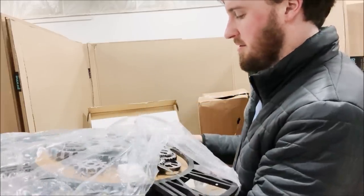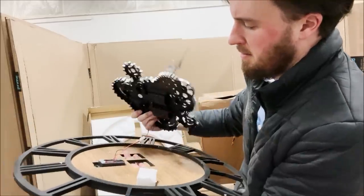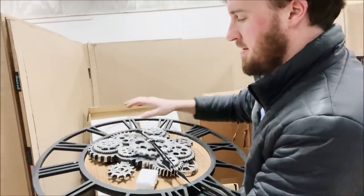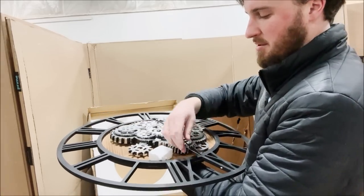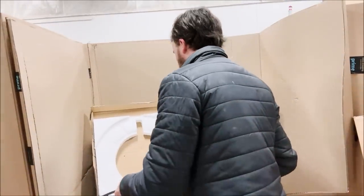Oh, there we go. Yeah, this really just needs to be glued back on. I think we're fine. So that's kind of neat. The gears turn with it as the time changes. I need to bend these a little bit to fix them, but I think I could probably get 15 bucks out of that. I'm gonna put it back in here.